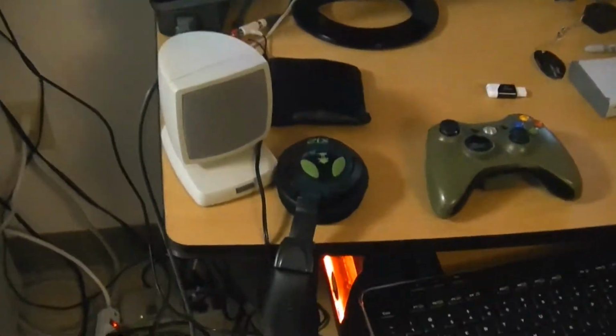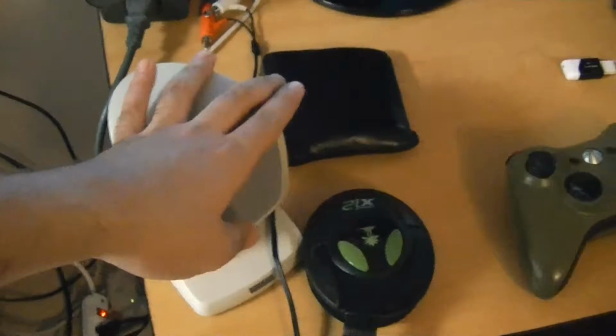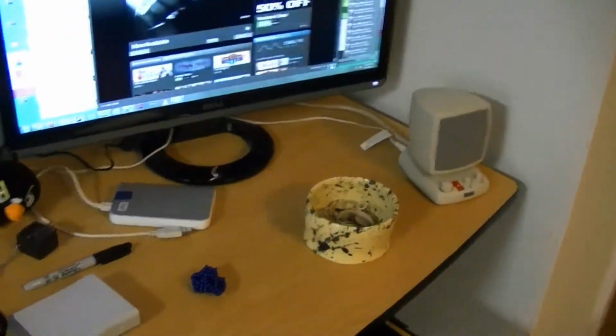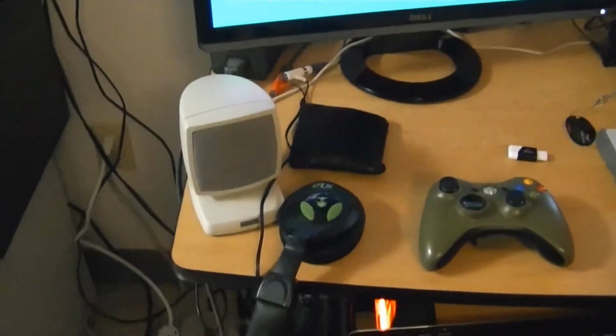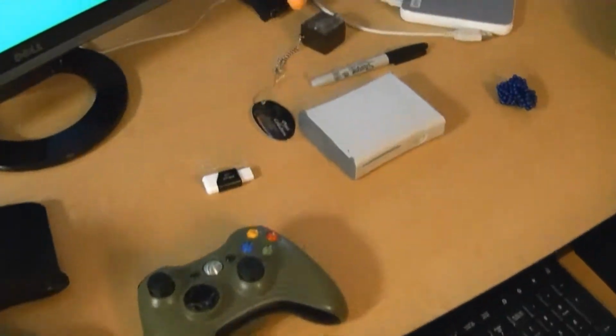Now, what do I have here? I got the Altec Lansing 2.1 sound system. I know it looks a little goofy because it's white, but this is actually the first sound system I ever owned. I've owned it since I was a kid. This thing is great. I love the thing.